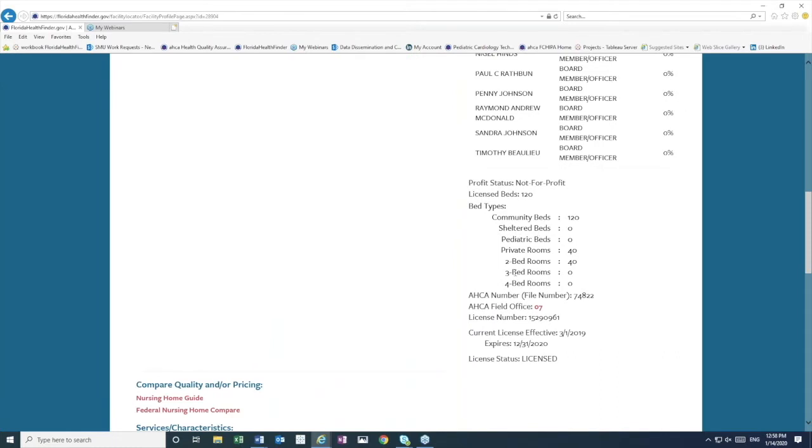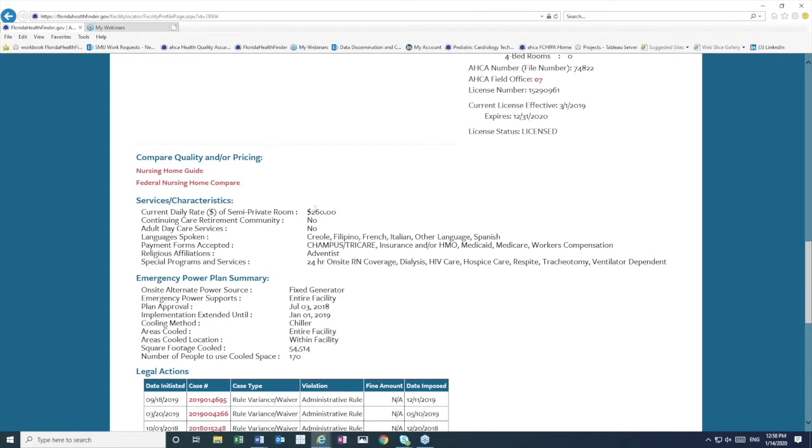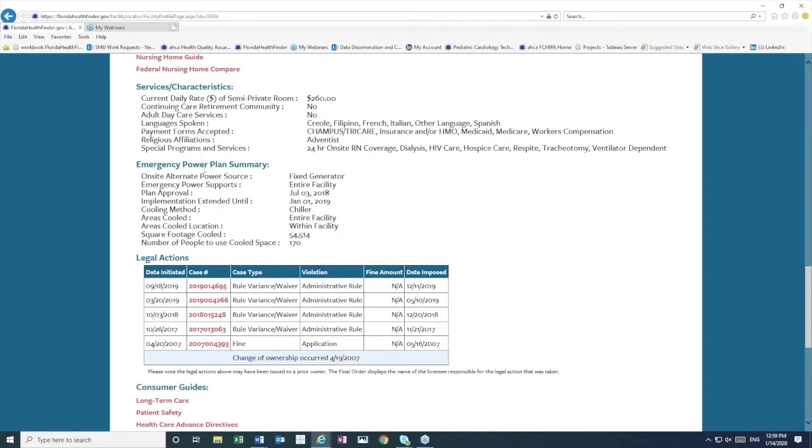We can see license information, for example, the effective and expiration date for this provider, the number and the types of beds. Then we can see answers to some of the filters earlier. We can see whether this is a continuing care retirement community, what languages are spoken, and what payment forms are accepted. We can see the current daily rate for a semi-private room with the nursing home search. And then the emergency power plan summary is listed here as well for long-term providers on their profile page.